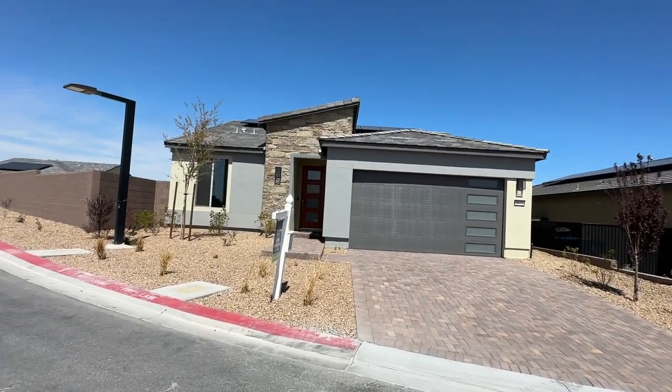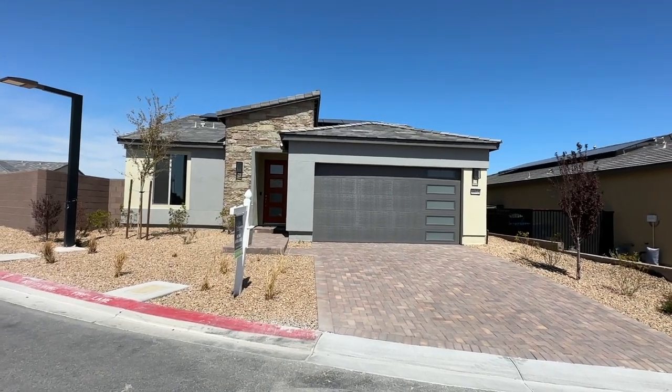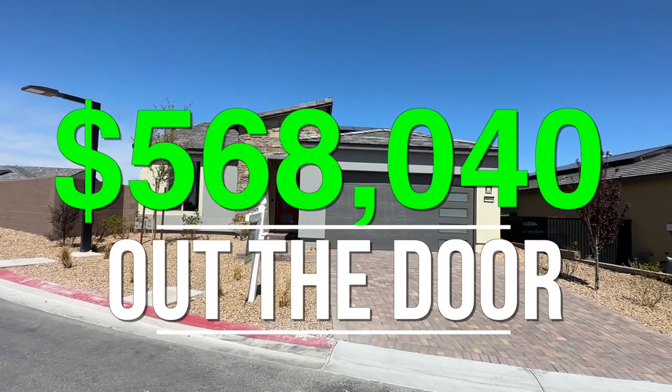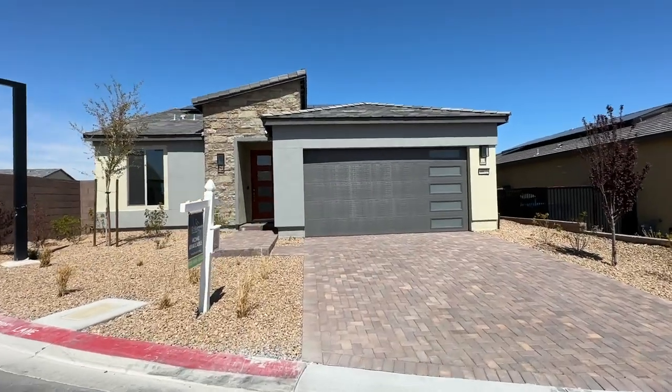And the nice thing is when you buy new construction, all of this comes landscaped. Now, this community has solar. So now the asking price for this particular home out the door is $568,040. It has a handful of upgrades in it. So we're gonna go check it out.